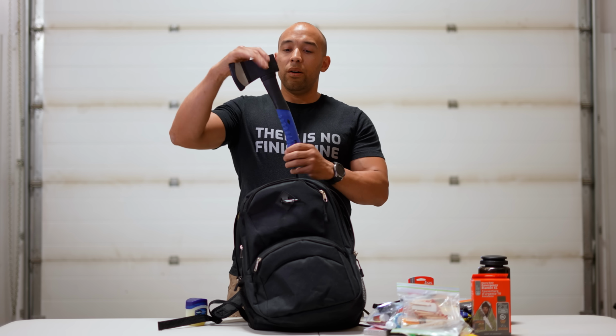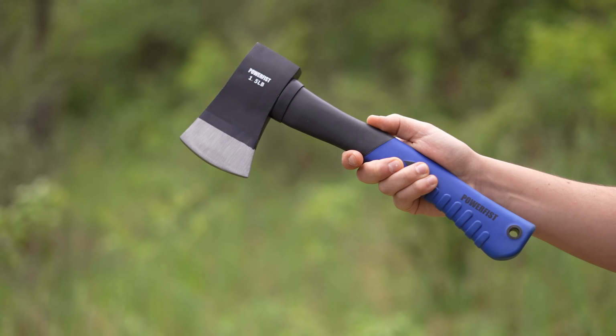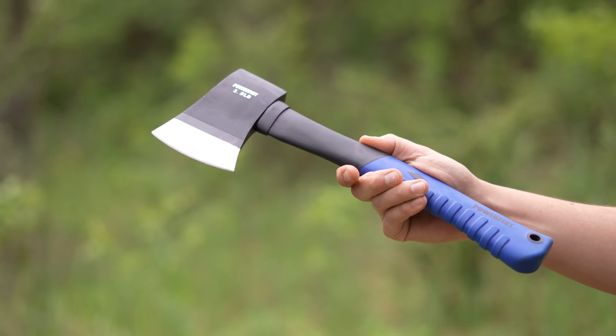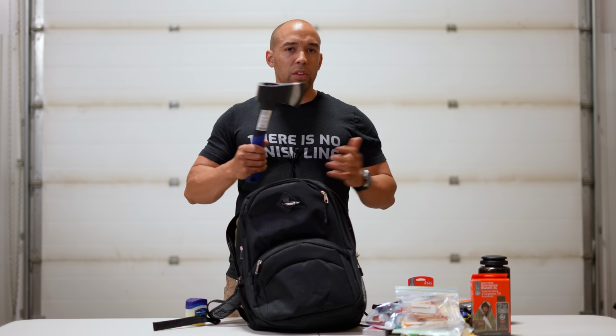Now in here, I got this axe. I believe it was 10 or 15 bucks at a store we call Princess Auto here in Canada. Just a cheap hatchet. Okay, so you can't expect a whole lot out of it. I'm sure the head's going to come loose in a while, and it's probably not going to be that sharp, but it's going to get the job done.